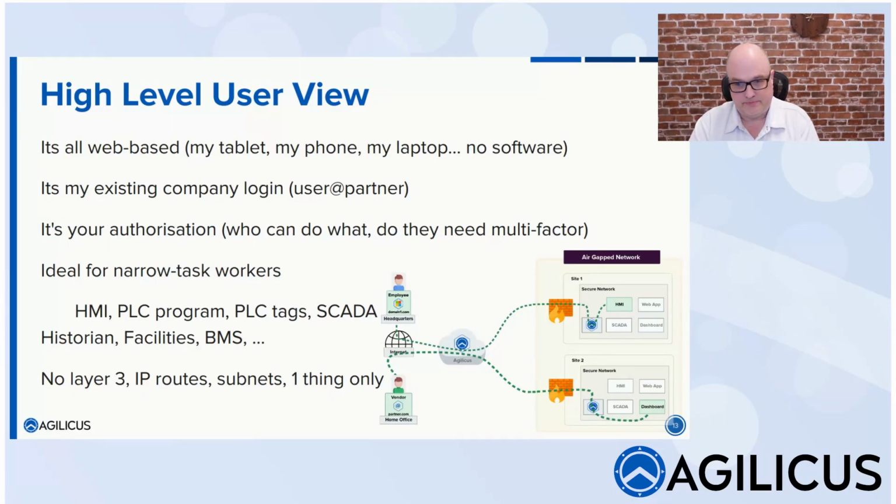You as the operator control what they need to do. You control what they're allowed to do. You control whether they need multi-factor, etc. And this is ideal for narrow task-based workers. As an integrator, I log in and check some PLC tags and sometimes reprogram firmware. As a user of the HMI, when there's an alarm, I log in and check and see what to do about it. As somebody who manages the facilities, there was a breach last night. I need to check the NVR and check the video camera recording.